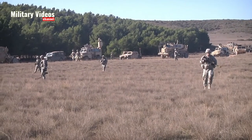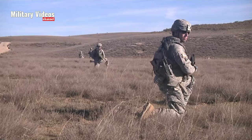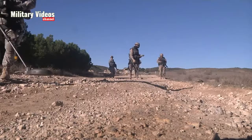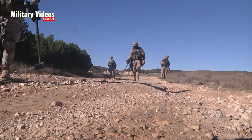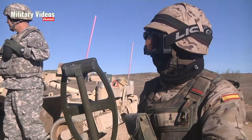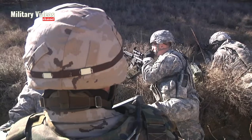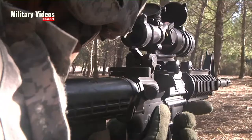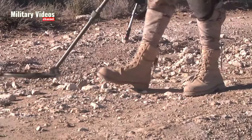Conducting route clearance missions on unknown roads can be quite dangerous. But for Spanish and American engineers in Zaragoza, Spain, their training today will help them be better prepared for tomorrow. Exercise Interdict 12 brings together Spanish and American engineer units to work together during counter-IED missions. The exercise allows engineers to train together and work as a unified team.